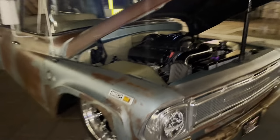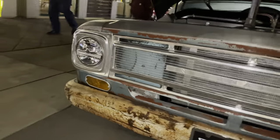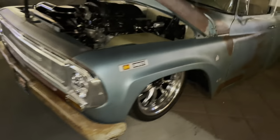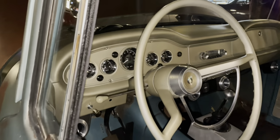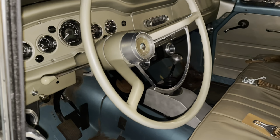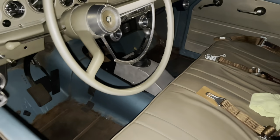There you go. Look at the front grille, guys. This is just badass. Look at the headlights. I like this one. Four-door pickup. Bench seats, fully customized dash with all this aftermarket dash instrumentation. Floor-mounted automatic transmission with the lap belt. Look at that. I like the work that has been done to this truck.